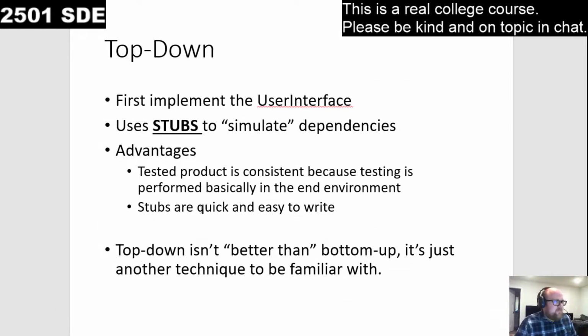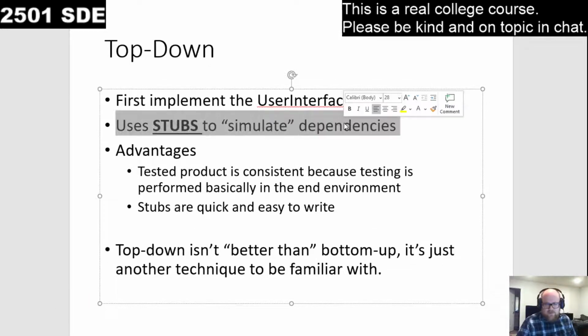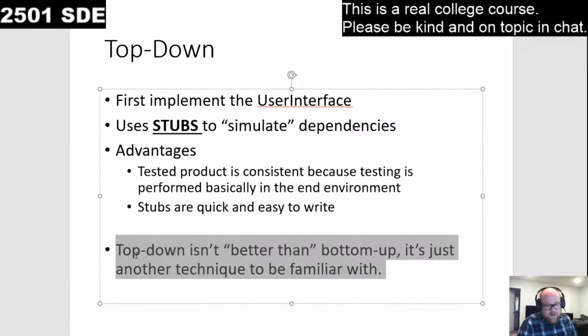And so the key in top-down is the use of stubs that simulate the actions of the dependency. They don't produce the same behavior, but they simulate that behavior. You produce stubs. This allows you to fully test the UI independent of the controller and data layer, even though the UI has a dependency. So again, top-down, we're not saying it's better than bottom-up. It's just that bottom-up is something you've probably done before. I want to illustrate top-down.